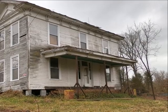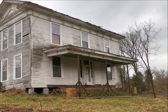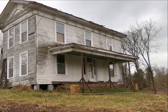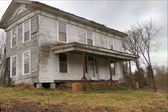So this home is what I think to be the James Patterson home, which was built in 1784. Looks to be a federal-style cracker box home with the twin inside chimneys, as dictated later in the video.